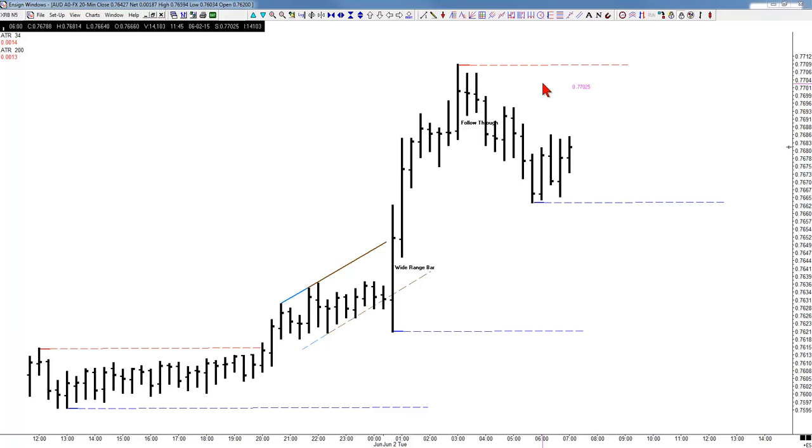Okay, so as you look at the chart, and we're just starting out, this is me just starting out. So I get up on Tuesday morning, right in here.